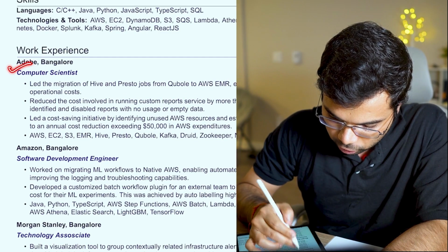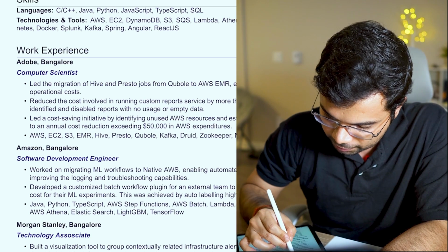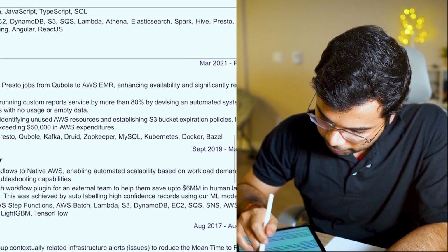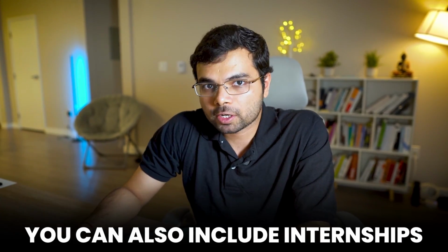Start with your most recent job and work backwards. This order helps recruiters to see your most relevant and recent experiences first. For each position, include your job title, the company's name, its location, and the dates of employment. You can also include internships, especially if you have limited work experience. Make this section relevant to the job you are applying for.